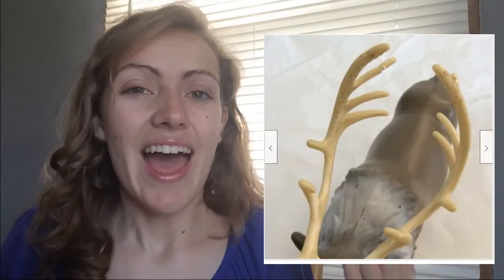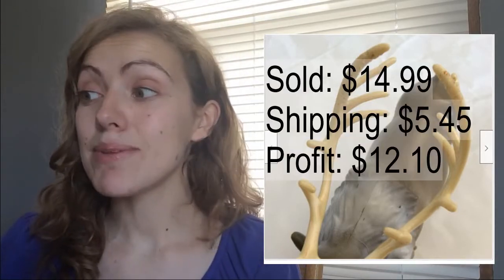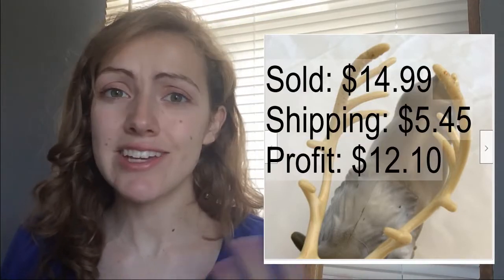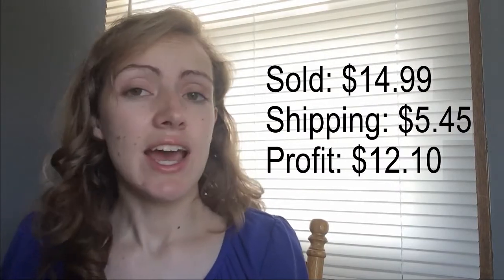Then I looked closer at my toy and realized in the antlers there were teeth marks, so someone had chewed on it. And I thought, oh man, if I would have known that, I would not have picked it up at a thrift store. But I'm still glad I did, because including shipping and everything, it sold for about $20, and so I profited about $12 after I shipped it off. So that was a great flip for something that had chewed on antlers.